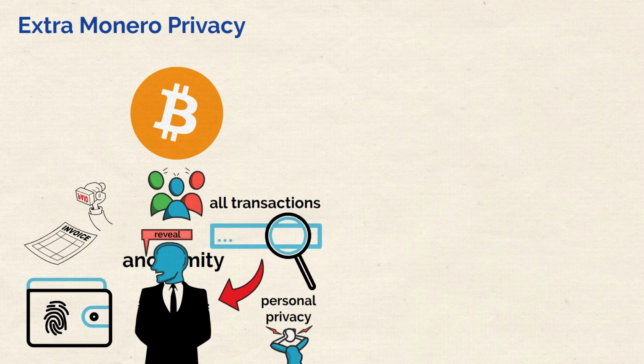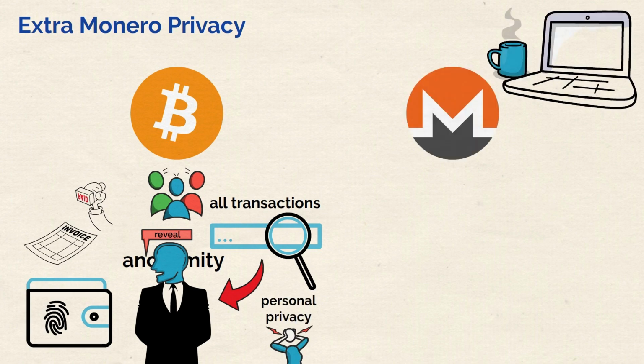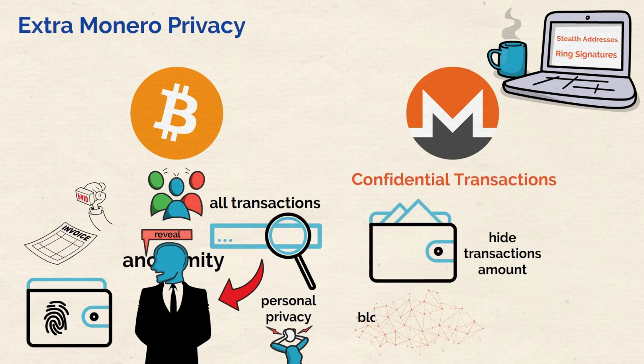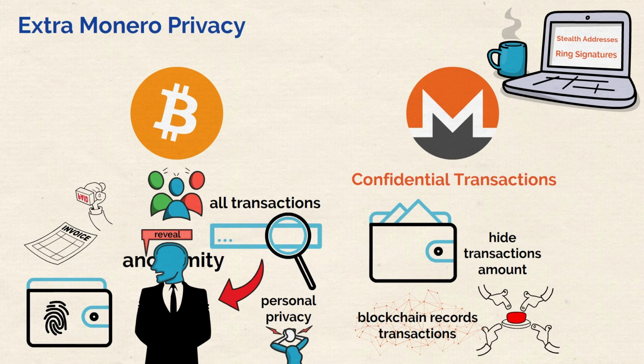To tackle this problem, Monero implements both the features you saw earlier, but also a few others. In addition to its core features, Monero uses confidential transactions to hide the transaction's amount. Even though the blockchain records transactions, the amounts involved can be invisible if you want them to be. It's like having an invisibility potion.